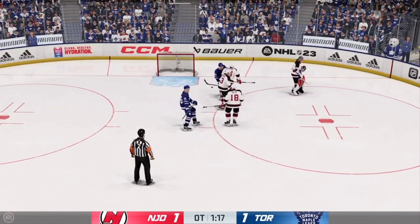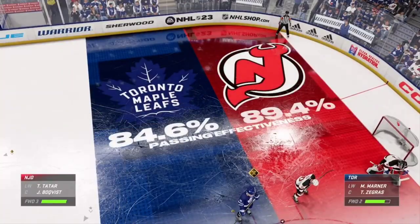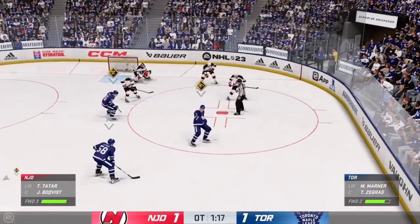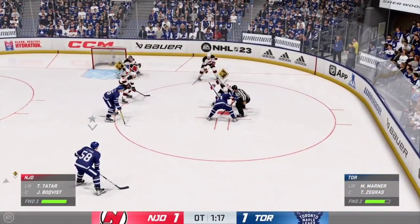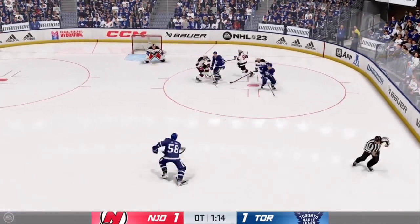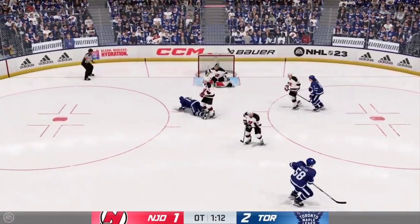Pretty conservative play here, James, as he covers it up to kill the play. Puck possession so critical in today's game, and the official ready to drop the puck right here. Toronto's won the faceoff. Centering pass. It's good!